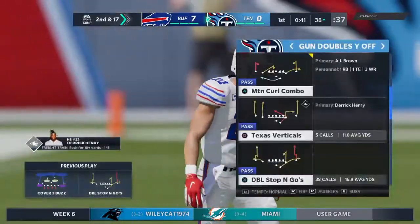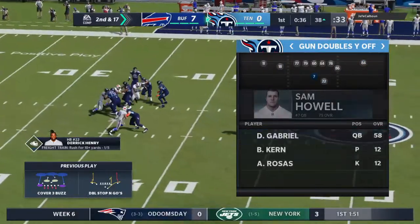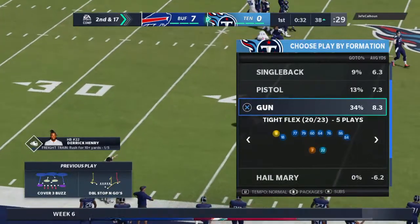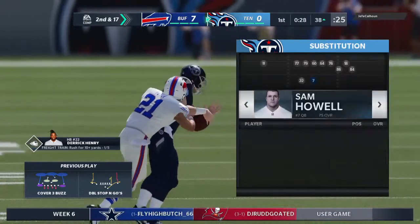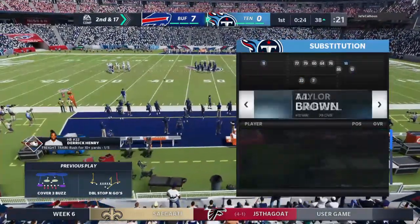A good response by the defense, sending them backwards after that huge gain last play. I know there'll be a little bit of criticism there because they went right back to the air after the huge pickup and end up getting sacked. That's often a play that you make. You feel like you've got momentum on your side. Unfortunately, the O-line failed to hold up to try to keep that momentum going.